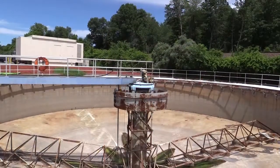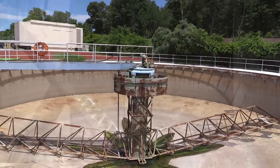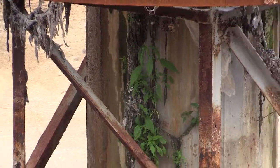Can you explain to us what it takes to keep this facility running properly? Resources and people. People are our biggest resources. We currently have 13 staff members who help our collection system, help our treatment plant, and also our pump stations. Funding is another issue that we have. We do have a lot of older equipment that we have to maintain that's original from 1972. Those are our two major things, our people and funding.